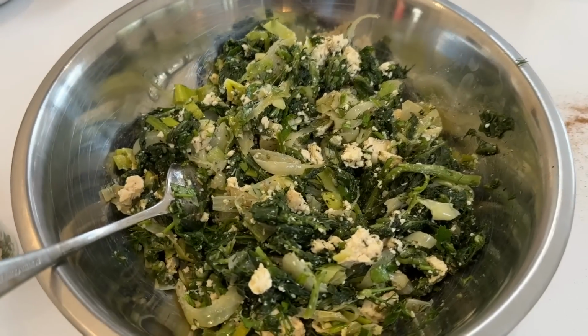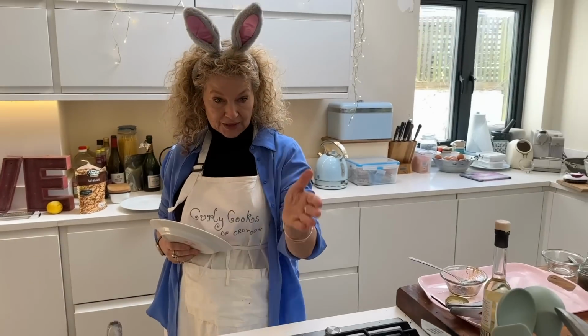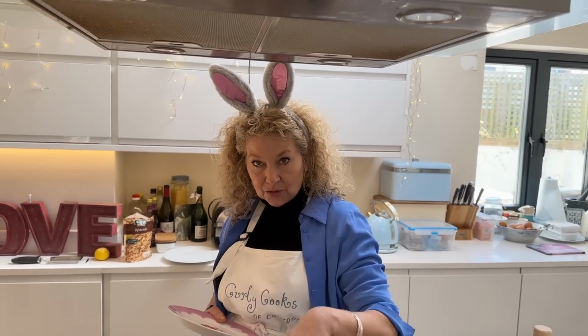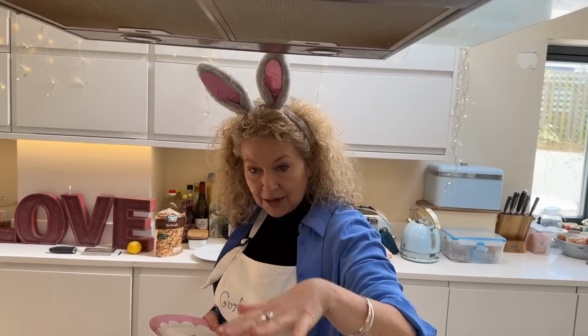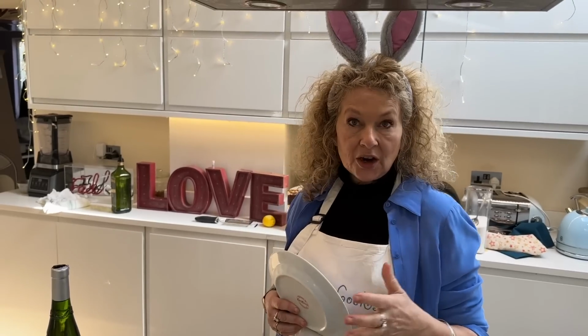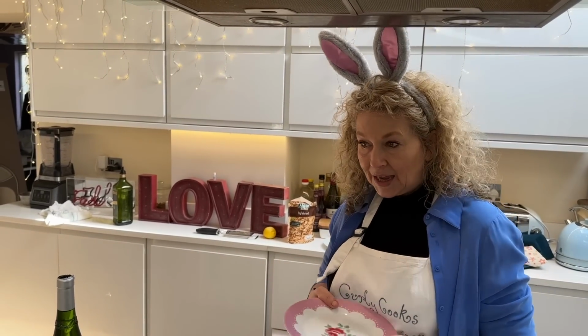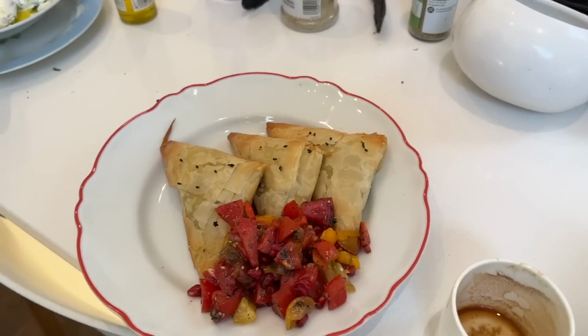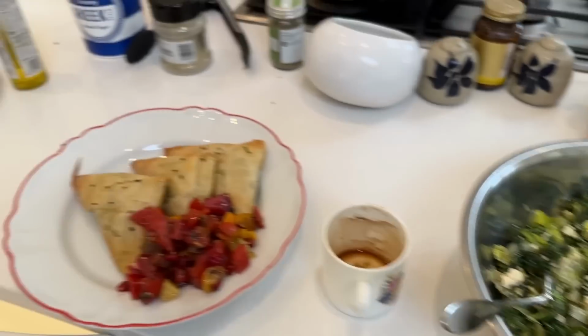What I might do actually, because I've got another packet of phyllo, I might make the rest of that into one big pie. So you line a springform tin with 6 or 7 layers of butter, chuck all of that in, and scrunch it up on the top. So that's a nice big family one. It comes out like a big cake. So these are party bites, and then you could do a big family one.